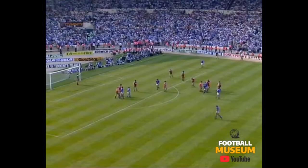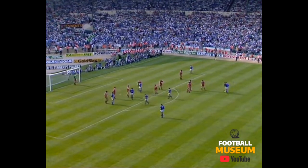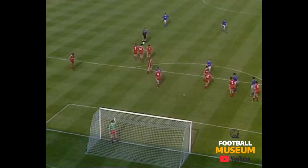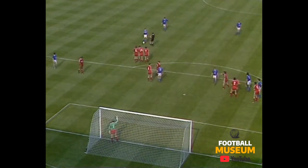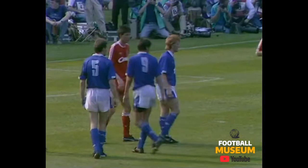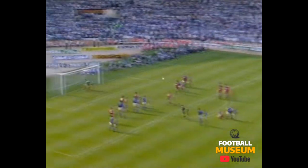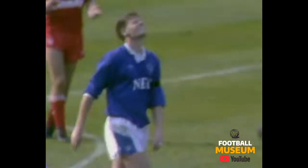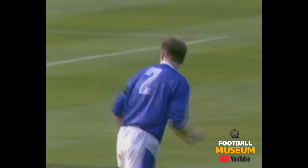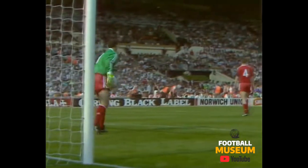Now, can Everton do it again? We are now in stoppage time. Well, there's no Sheedy there now, of course. It's going to be Stephen. Can he make it 3-3 and force a replay? Or can McDonald? Well, it was close. From Neil McDonald. And there were a few people reaching for their diaries then.